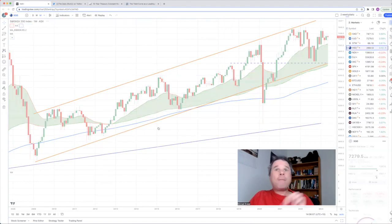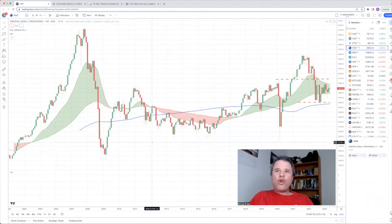If we have a look at the monthly time frame for the XSO, it's not quite as bullish as the XJO. The all-time high for the XSO, which is the small ordinaries, so these are small caps on the ASX, was back in 2007 when it got to 4,200. We've yet to see the XSO get back up to those levels. In fact, the highest it's got since then was 3,600 back in late 2021. So not quite as bullish as the XJO over the longer term.